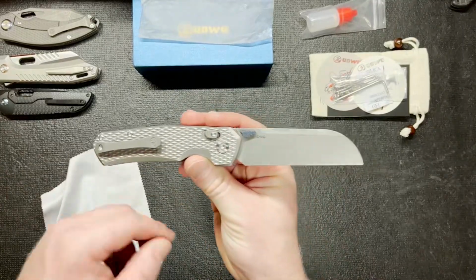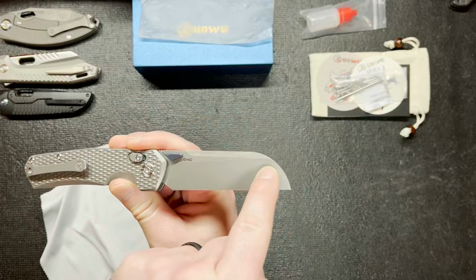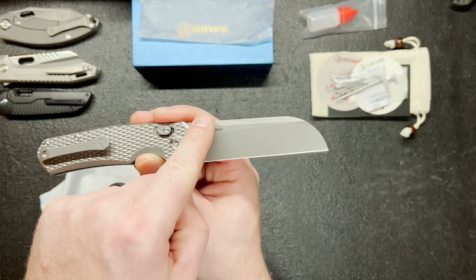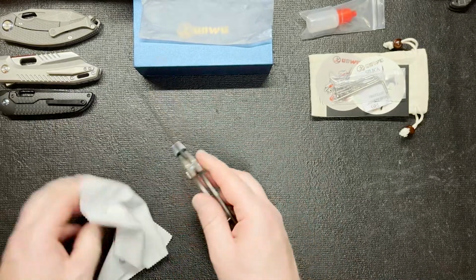On the reverse tux though, I liked how I saw in the pictures that with the black DLC coating, the thumb studs, or thumb pads, are actually black on this one too, which looks awesome. So check them out. I'm serious. Get them while you can, because I don't think they're going to be in stock long.